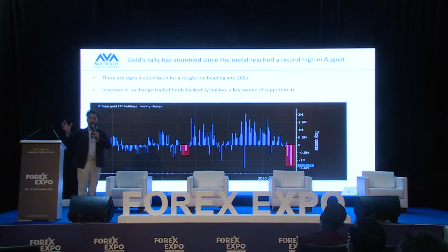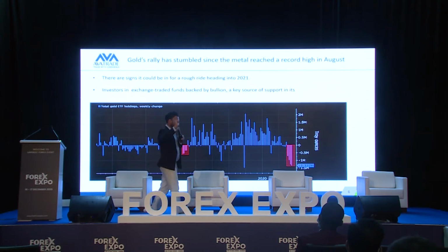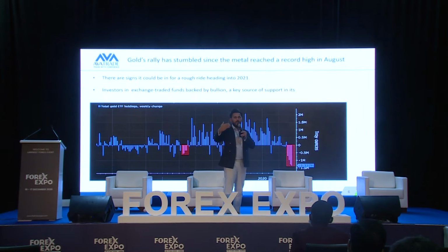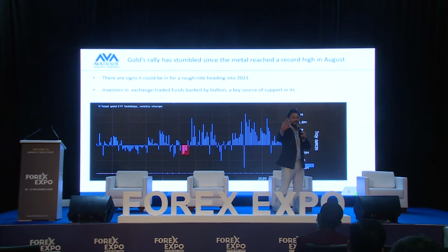Do you guys know exchange traded funds, ETFs? Anyone who doesn't know ETF? Raise your hand, feel free, because I understand this is a retail crowd. Perfect. So, with institutions, you have exchange traded funds. What they do is you put money in and then they go and buy the asset itself, whether that is gold, oil, or a stock.